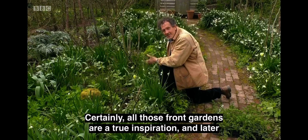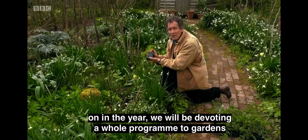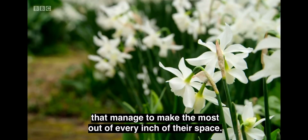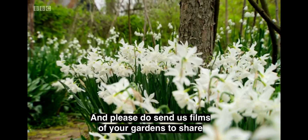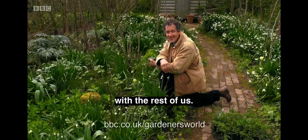Certainly all those front gardens are a true inspiration. And later on in the year, we will be devoting a whole programme to gardens that manage to make the most out of every inch of their space. And please do send us films of your gardens to share with the rest of us.